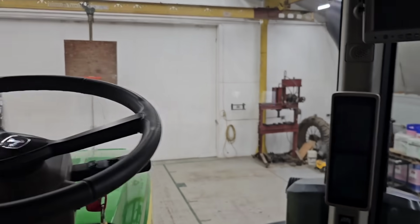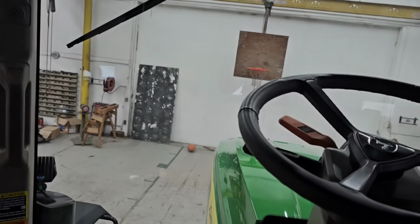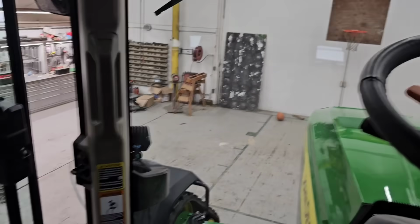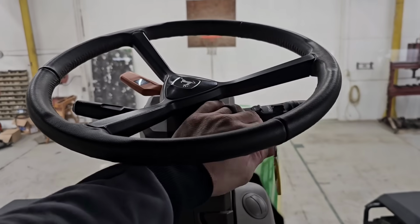I had a garage door opener. Oh, there it is. If I can open my door here. We're going to take this out and put it in the shed in the back right next to the combine. Didn't shut. Pull firm.